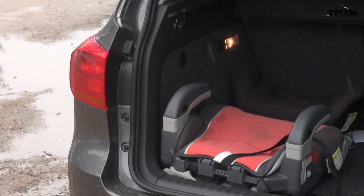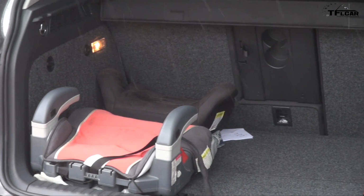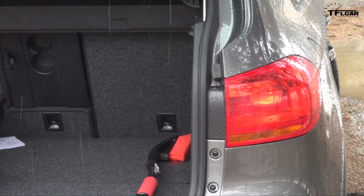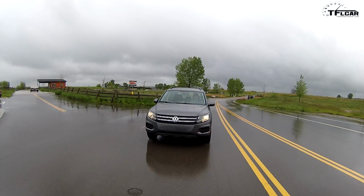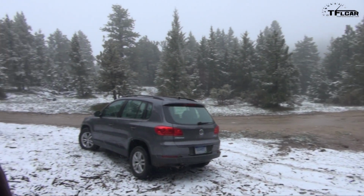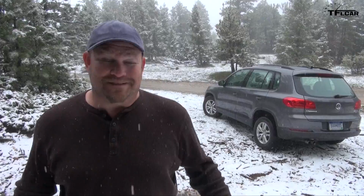Behind the second row, you have 23.8 cubic feet of space. Then you put those seats down, you have 56.1 cubic feet of space. And that's pretty good for a small SUV like this. However, there are other crossover SUVs that compete with the Volkswagen that are larger. Still, it's nice to have. And one of the things I absolutely love about Colorado is just how amazingly beautiful it is here. Yeah, it's cold and I'm frozen, but look at this. This is awesome. So what about the 2015 Volkswagen Tiguan?